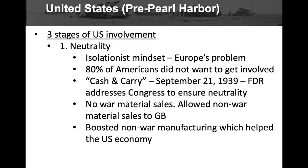But because we looked at England as an ally, that's not going to remain because of what takes place. So in regards to the U.S. economy, it did help. It boosted non-war manufacturing, so that helped the U.S. economy. So FDR kind of knew what he was doing, keep the United States neutral while boosting the economy, and Great Britain can get some non-war material.